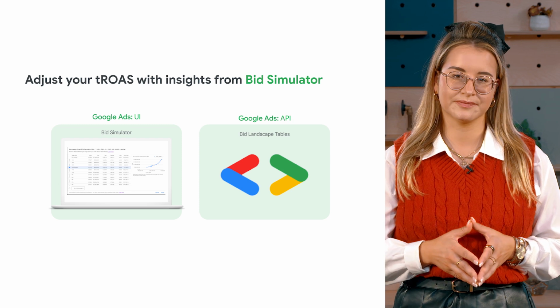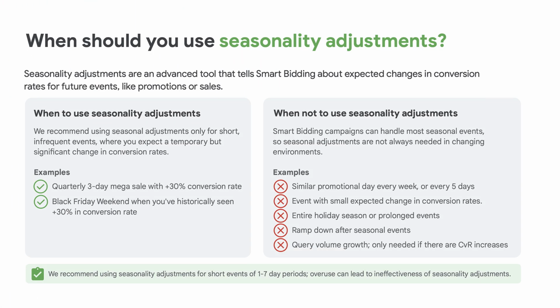Smart bidding can adjust to regular mild seasonality, but if you expect big short events that will significantly impact your performance, like promotions or sales, you can let your smart bidding know in advance. A good use case for that is Black Friday weekend, when you've historically seen plus 30% in conversion rates. Don't use it for a similar promotional day every week or every 5 days or an entire holiday season or prolonged events. Seasonality adjustments can be applied by selecting the adjustments function in your budgets and bidding tool.